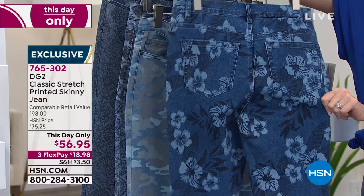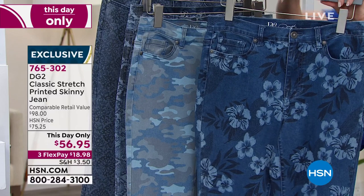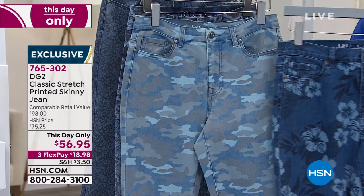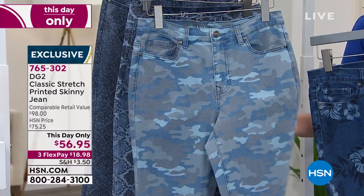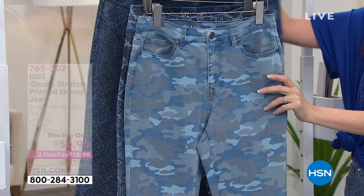Now, here's what's cool about this. This is a two-step process that goes into each and every jean. You know that we're always inspired by our premium designer denims, but we're giving it to you at an incredible price today. So the first thing that happens with all these prints is they are discharged out of the denim.